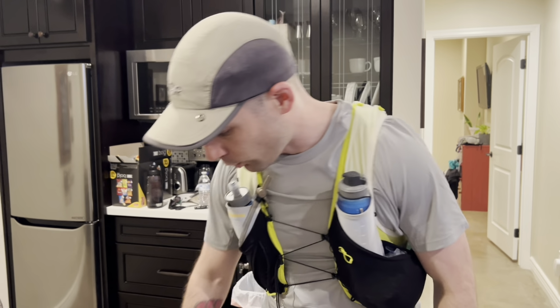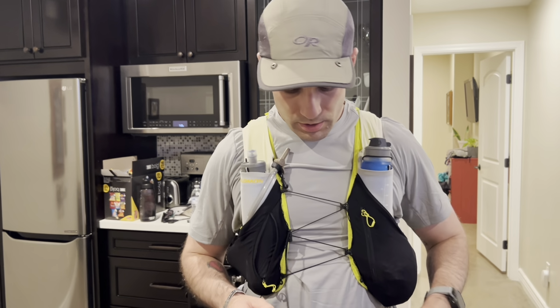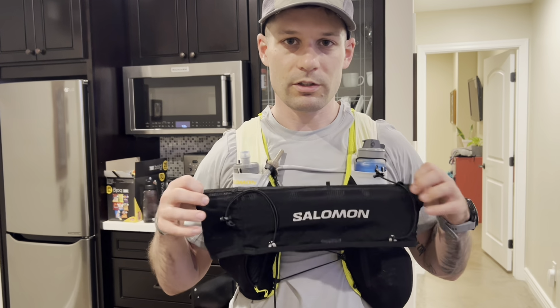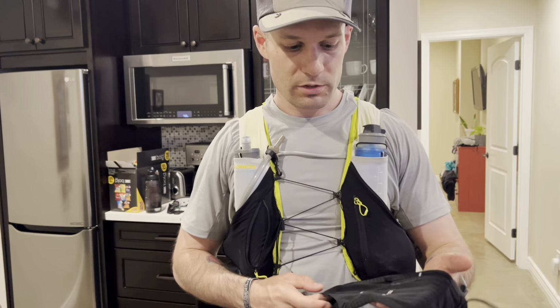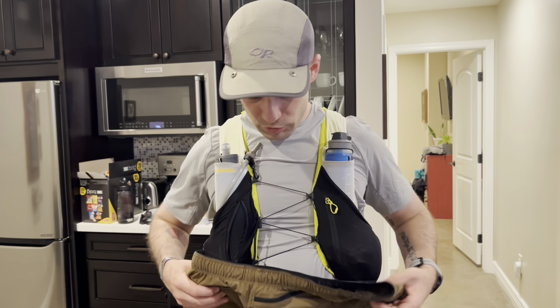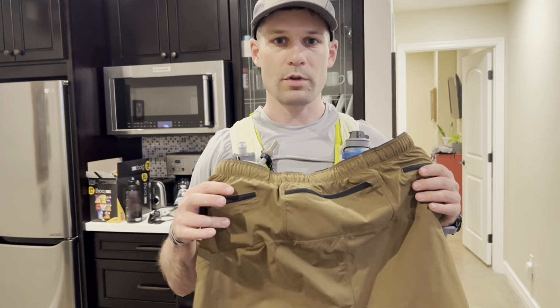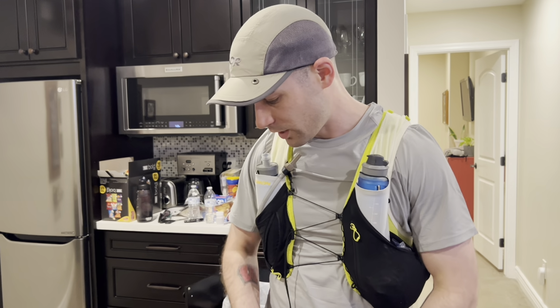I will be carrying my poles on a Salomon, what is this, Salomon Advanced Skin Belt, I think it's called. And I will carry them on here. I can also probably stuff some more nutrition on here since there are 4 pockets. I'll also be wearing the Path Project shorts to start the race. I have 2 gels on this side and Honey Stinger chews on this side, and I might even stick some more nutrition in the back pocket here. So I'm putting nutrition everywhere I can, just trying to make that space.